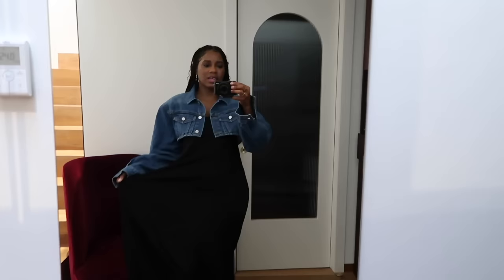I'll be sure to link this dress. I ended up going with a size 8. I'm normally a 6, but the 6 was kind of tight up here. It really dug into my skin, and I didn't like that. So I went up a size, and I like it. I think it's perfect for Milan. Let's go.